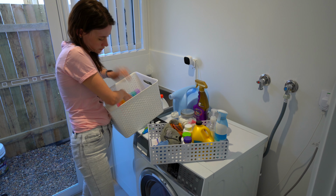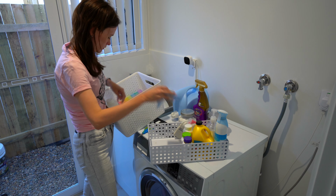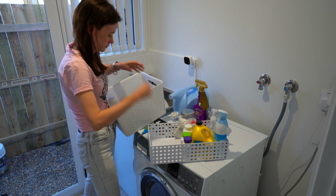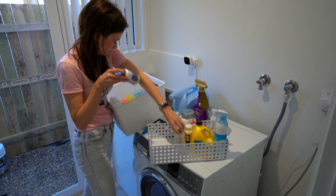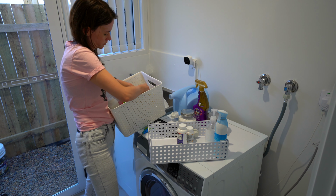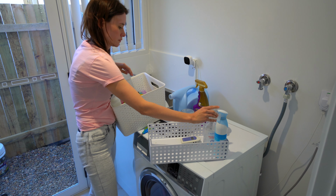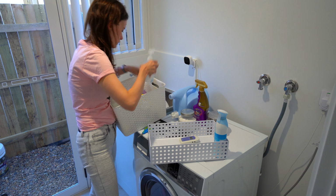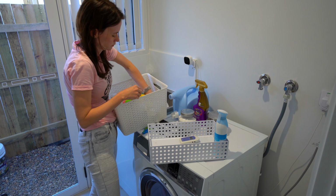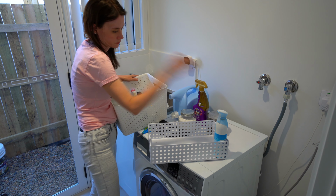Because I have a lot of children, I find that I like to keep a lot of those medical type items on hand, but we don't use them all that often. And this is a great example of something that you can move into a lesser used part of your house, whether it's your laundry or your basement, thinking about those things that you want to have really quick and easy on hand, and those things that are okay to go away for a little while.